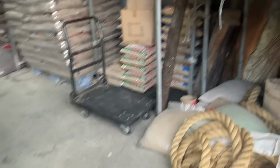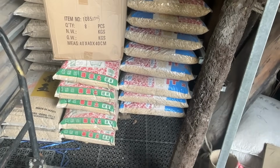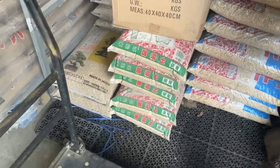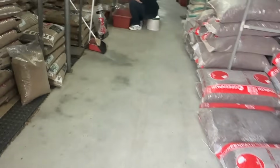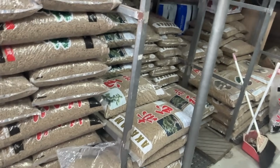And look at here, they sell all the Japanese soils as well. Bonsai soil made in Japan. They sell all the Akadama. They sell everything. Oh gosh. Yeah, they import from Japan. Yes. Almost.